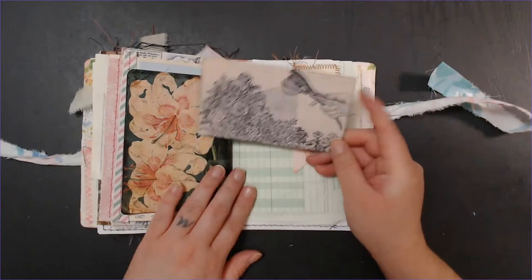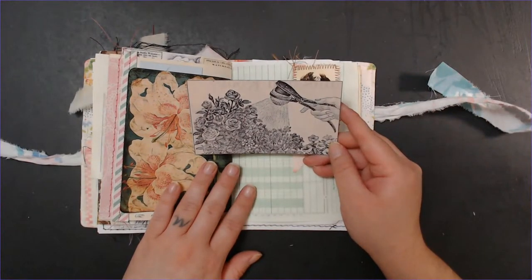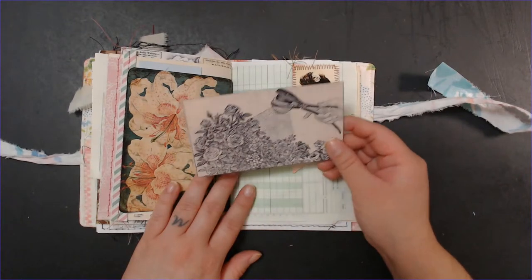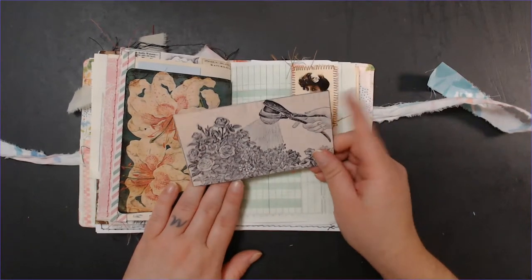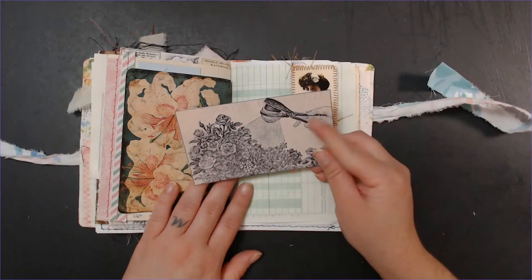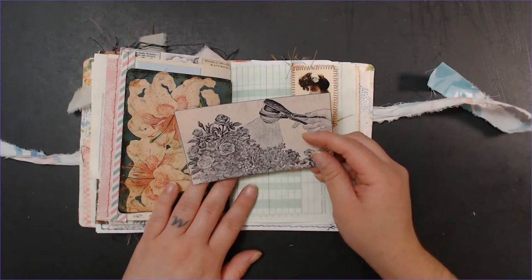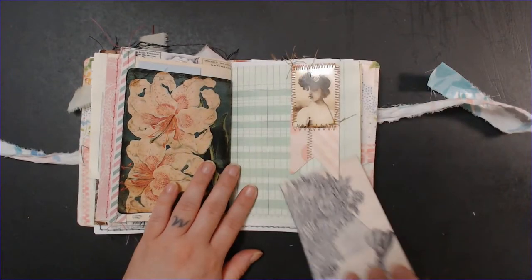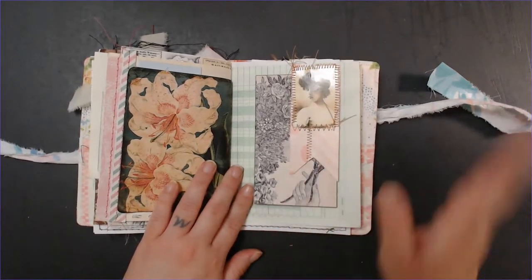Oh, this is a beautiful image. This is one of my favorite images that I have in my collection. This really pretty hand. I don't even know, where is the water coming from, Mary? I don't know, because it's like a lemon sprayer. Are you spraying lemons? I don't know. What is that? I don't know, but I just love that image.